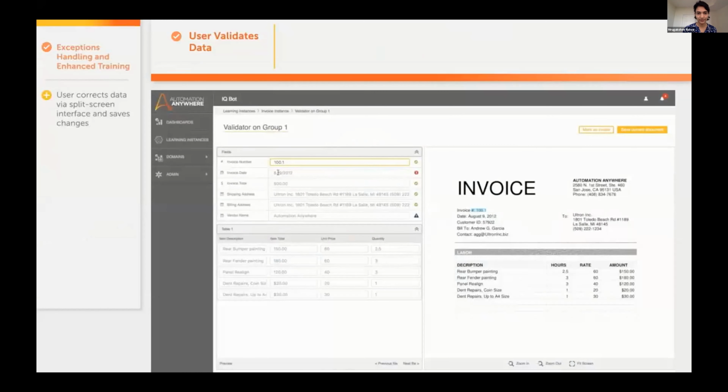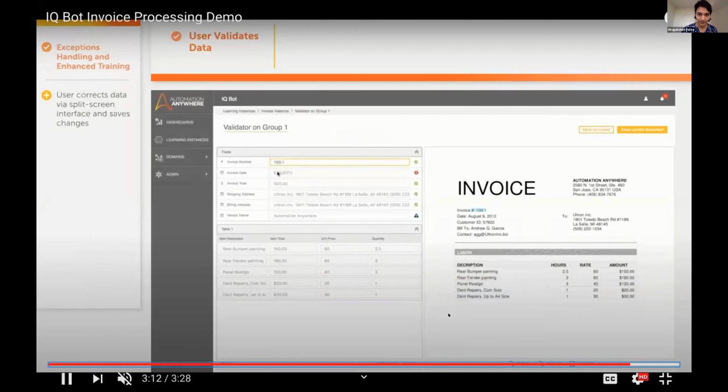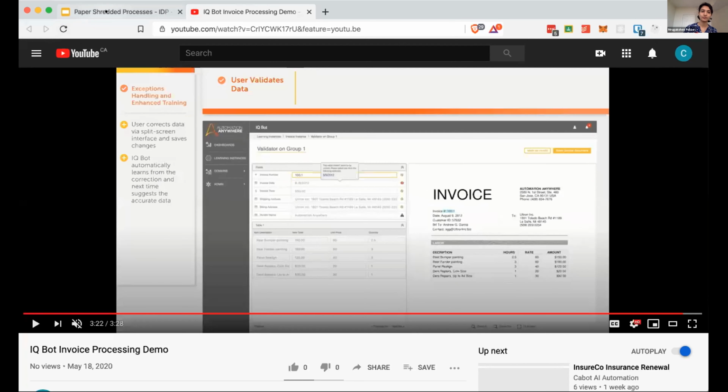So for example, this is just going to take us through, whoops, my apologies. There you go. So as you can see in the invoice date, there seemed to have been a period which was uncalled for instead of there being a slash. So once you correct that one time, the bot remembers, okay, that was a mistake and it's actually a slash and not a period. And this is how the user validates whether or not the data that has been extracted is the correct format. And in turn, the IQ bot learns either not to do it again or what to do again.